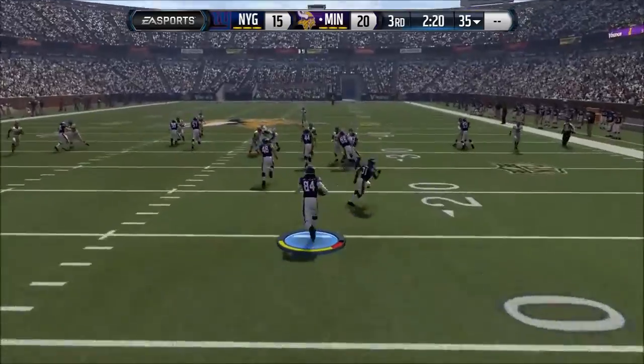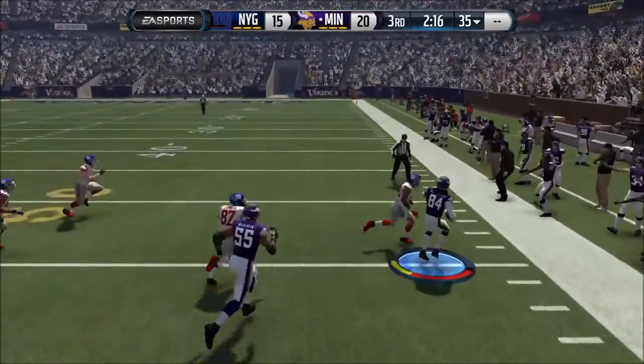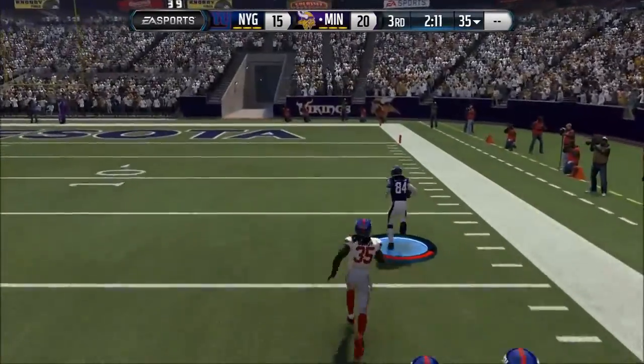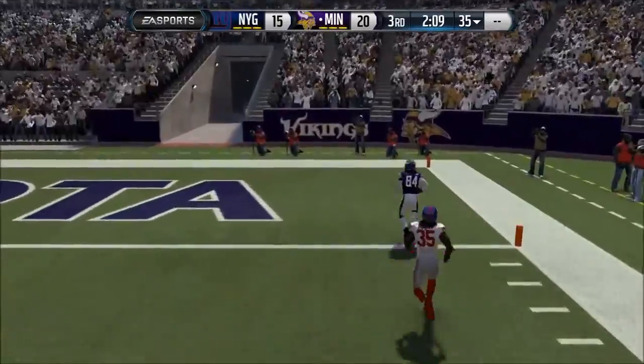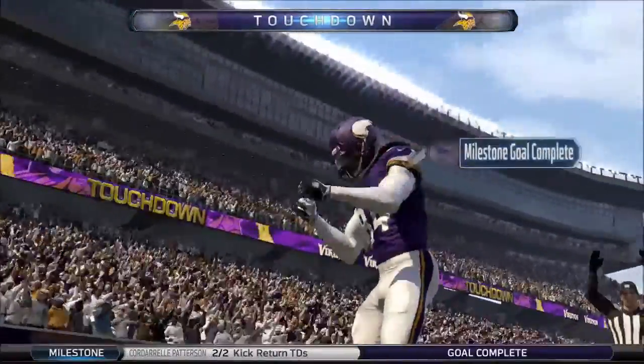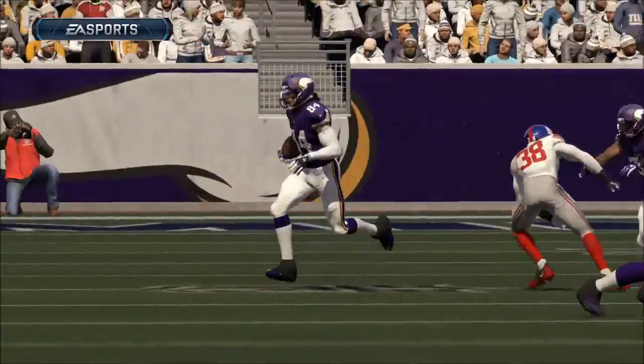The wind is terrible. He's going to juke to the right side, though. He's going to be down the sideline. He's got one man to beat. Look at that juke move. Cordarrelle Patterson is gone. Patterson into the end zone, touchdown, Minnesota Vikings. If the offense isn't going to do it, Cordarrelle Patterson's going to do it himself. That's a big return here late in the 3rd quarter.